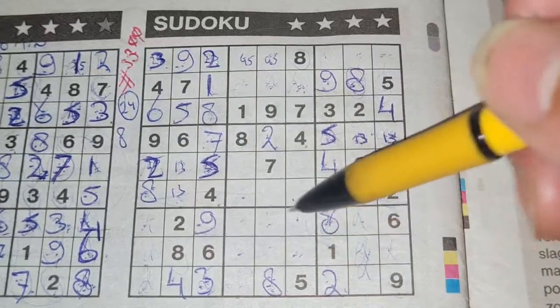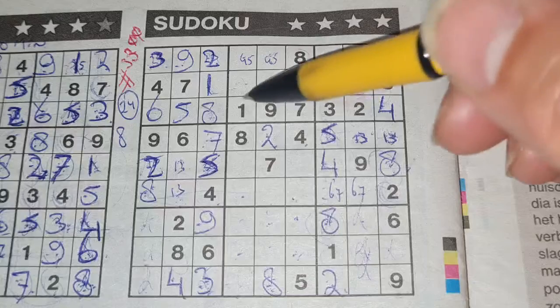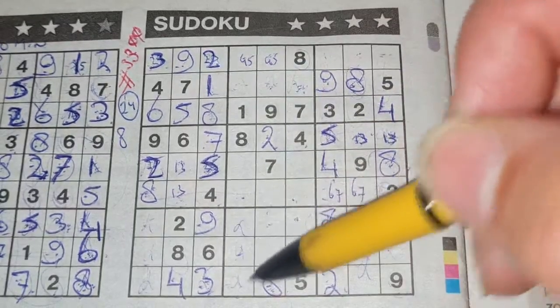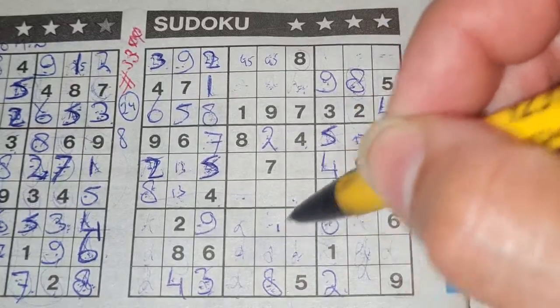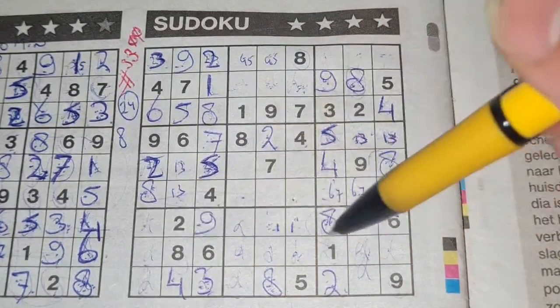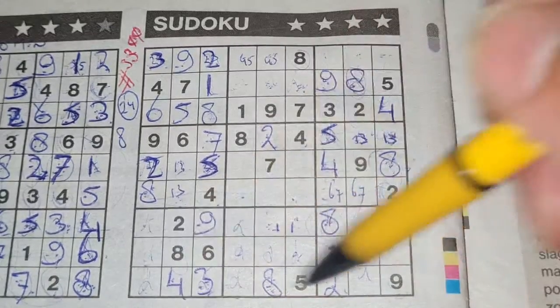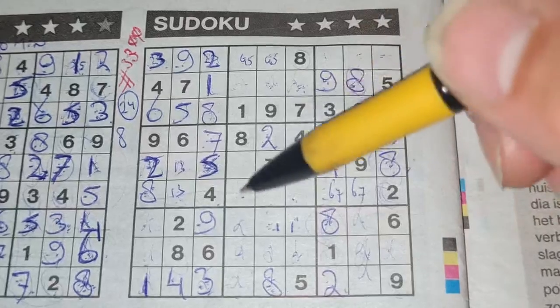1, 2, 3, 4, 5, 6, 7 missing numbers in this big square. One of the missing numbers is 1. We see here 1 and 1 in these 3 boxes. There 1 and 1 in those 3 boxes. So the 1 could be here, could be there. So we have a 1 in one of those 2 boxes in this row. 1 in the row below. So the last row, the only place for the 1 should be there.